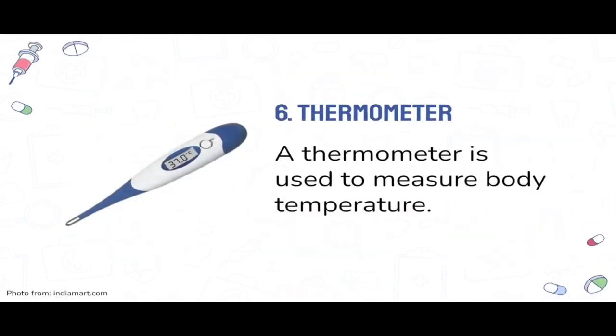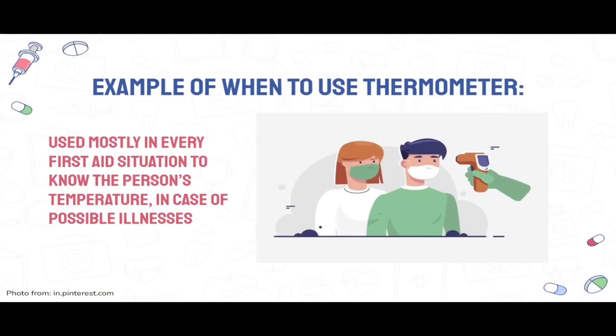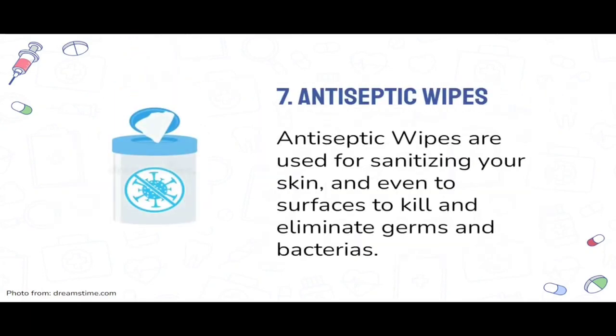Thermometer. A thermometer is used to measure body temperature. Antiseptic wipes. Antiseptic wipes are used for sanitizing your skin and even surfaces to kill and eliminate germs and bacteria.